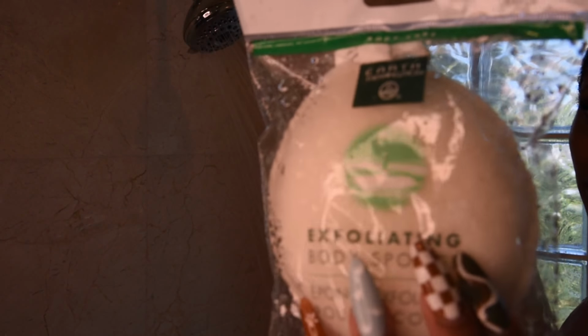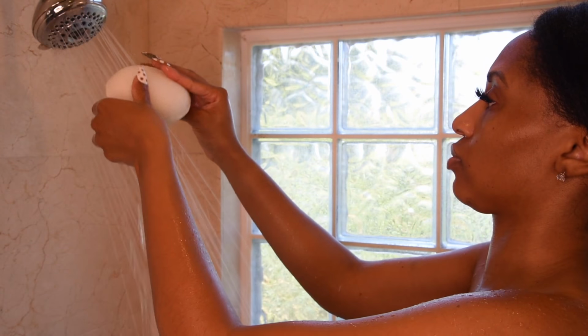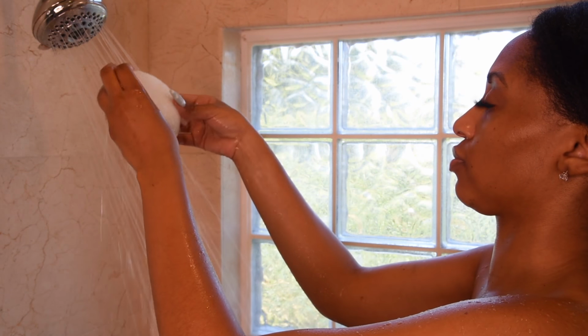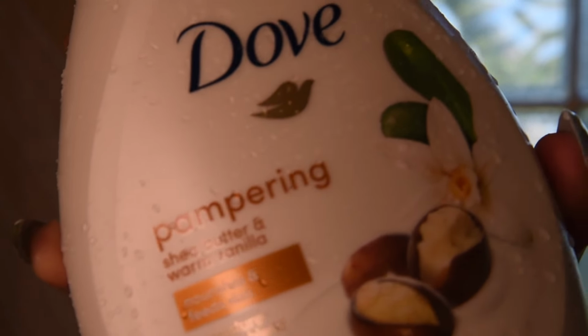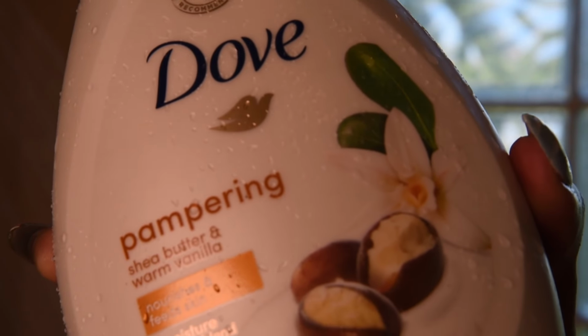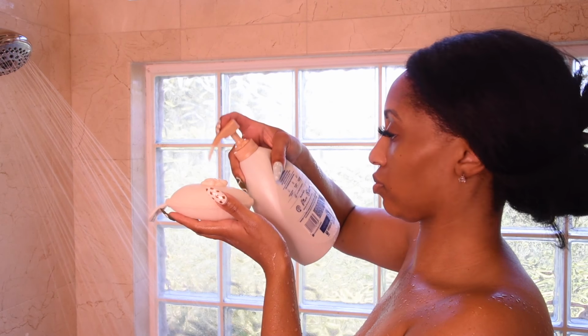I am so in love, y'all, with this Earth Therapeutics exfoliating sponge. It exfoliates and brightens my skin, and I will be using it with my Dove Pampering Shea Butter and Warm Vanilla Body Wash, which is oh so perfect for the fall time.